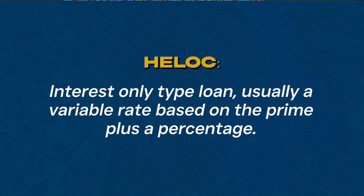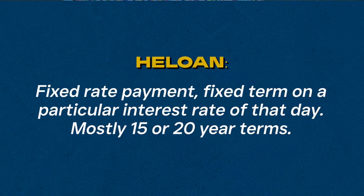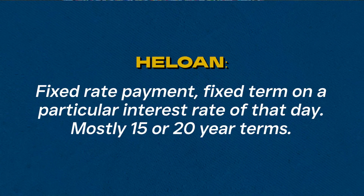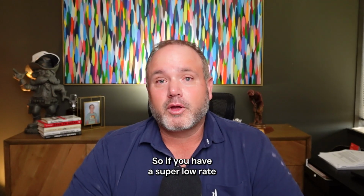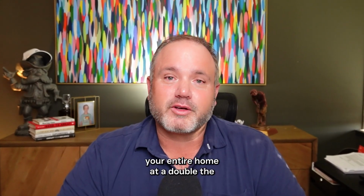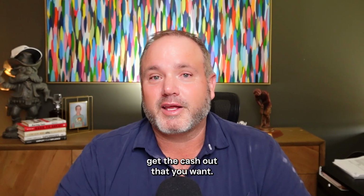So a HELOC is an interest-only type loan, and it's usually a variable rate based on the prime plus a percentage. A HE loan is going to be a fixed rate payment and a fixed term on a particular interest rate of that day. Most I see are 15 or 20-year terms. And these are second mortgages that go behind your first. So if you have a super low rate that you got during the COVID era and you want to take some cash out, it may not make sense to refinance your entire home at double the interest rate. But you could look at doing a HE loan or a HELOC to supplement and get the cash out that you want.